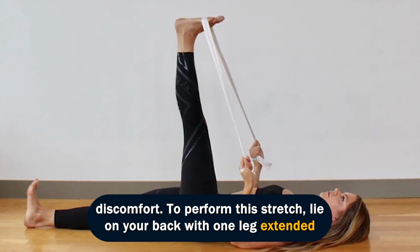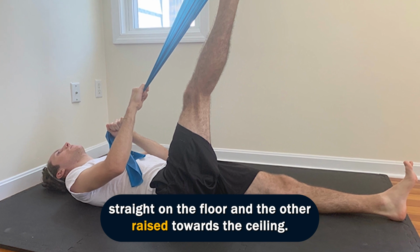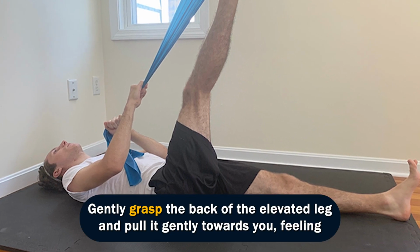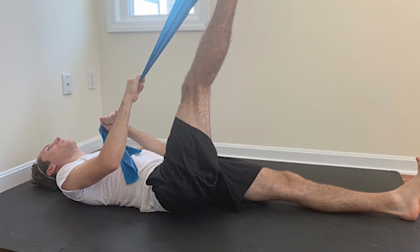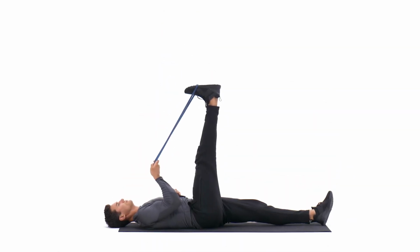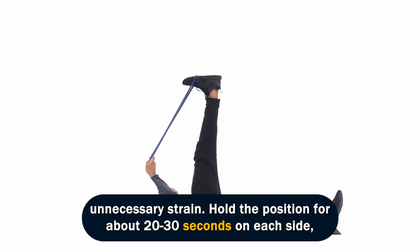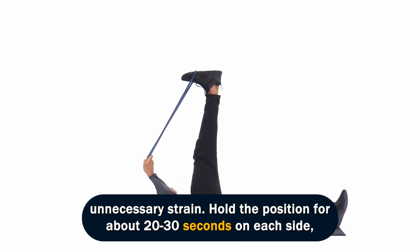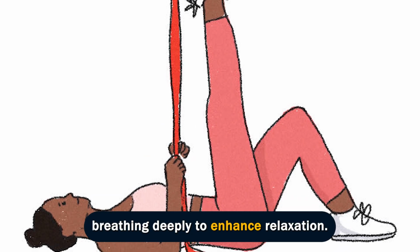To perform this stretch, lie on your back with one leg extended straight on the floor and the other raised towards the ceiling. Gently grasp the back of the elevated leg and pull it gently towards you, feeling the stretch in the back of the thigh. Be sure to keep your back flat on the floor during the stretch to avoid unnecessary strain. Hold the position for about 20 to 30 seconds on each side, breathing deeply to enhance relaxation.